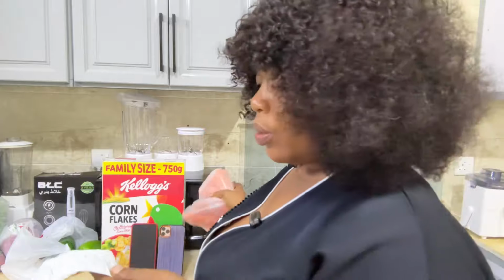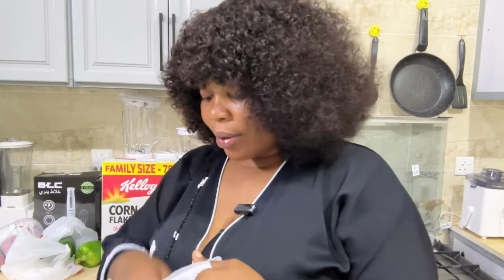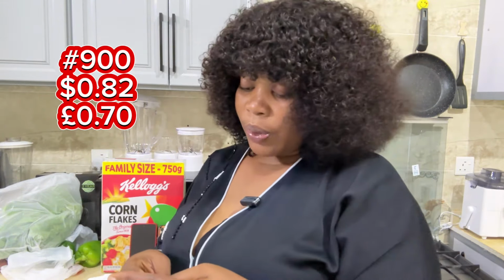Very fresh though. Then we bought this leaf that looks like spinach. I don't know what it is, but I just got it. This is the leaf. It's very fresh. I got it because it's very fresh and it smells really nice. It smells like our Nigerian water leaf. You know those water leaf that we have in Nigeria.